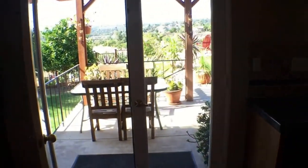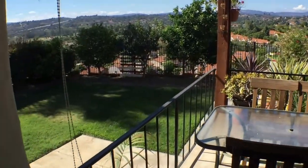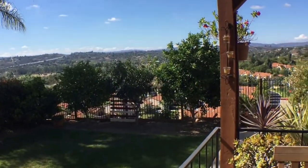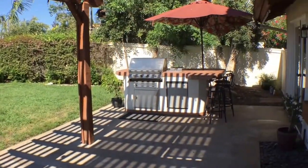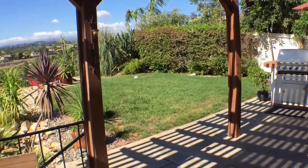We're gonna head outside these two double doors and look at our backyard. Great backyard, look at this view. Beautiful view. No neighbors behind you. Built-in barbecue. You will love having people over, entertaining.